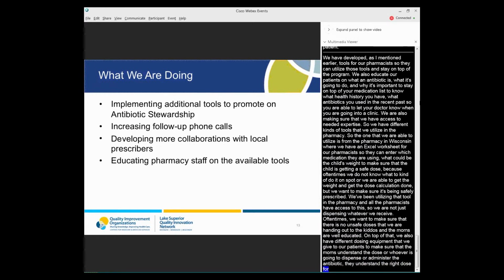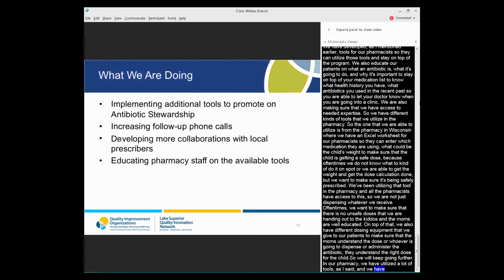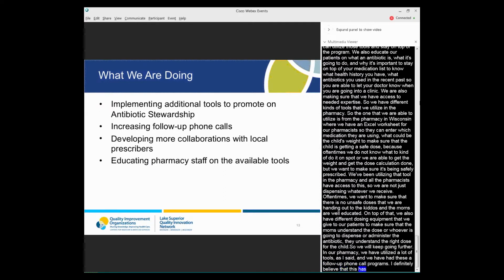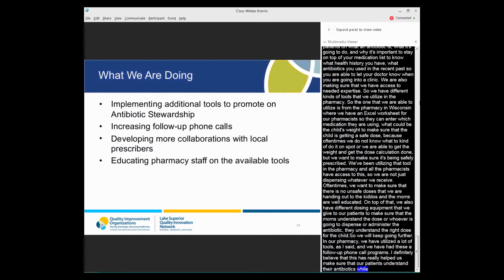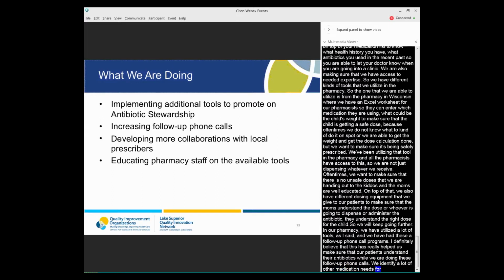We'll keep going further. In our pharmacy we have definitely utilized a lot of tools, as I said. We have the follow-up phone call program, and I definitely believe that this has really helped us make sure that our patients understand their antibiotics. While we're doing these follow-up phone calls, they identify a lot of other medication needs for the patient, so these follow-up phone calls definitely assist with improvement in the quality of life for our patients.